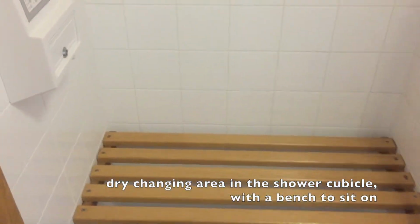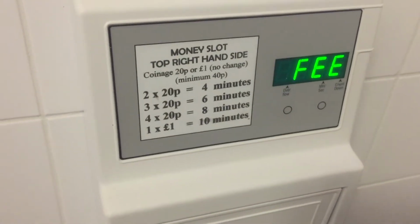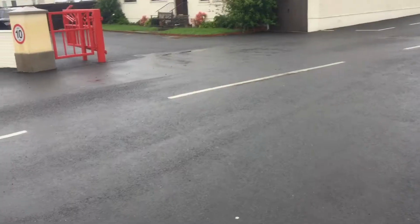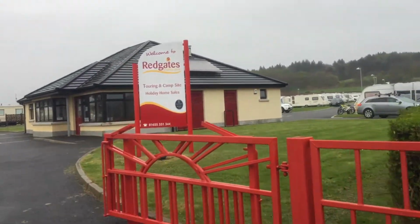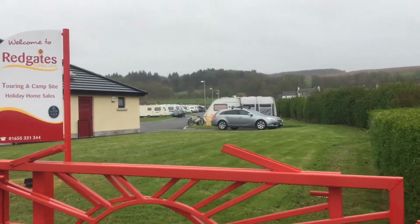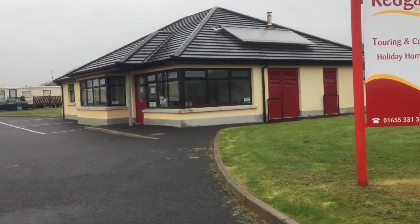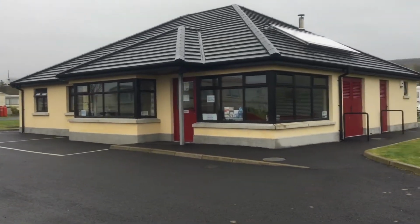Nice big seating area, and it takes 20p. But really nice big seating area here. This is to hang your clothes in the window. And there's the red gates, where Redgates gets its name from. So there's the touring caravans up there. Redgates. This is reception, toilet, shower block, and they're all very new.